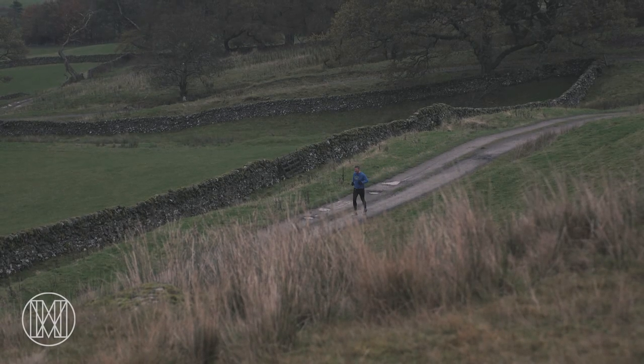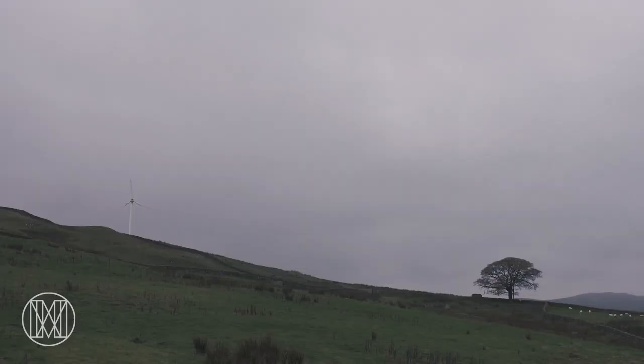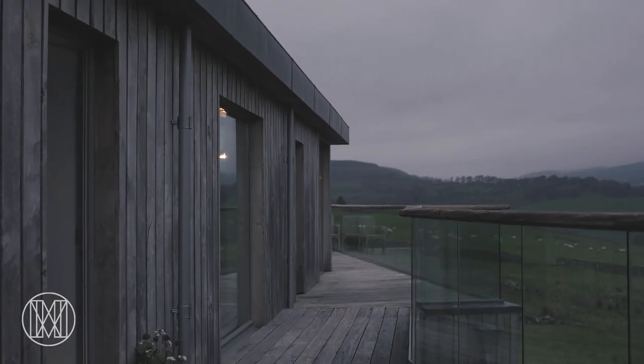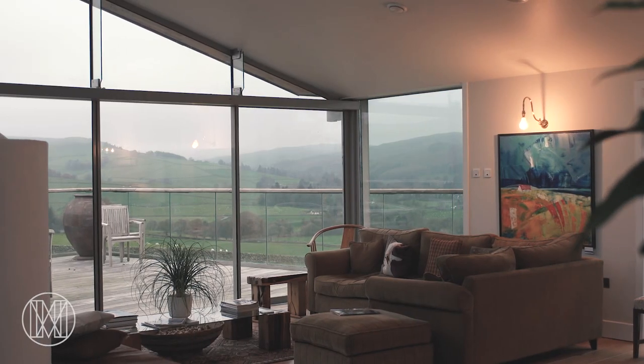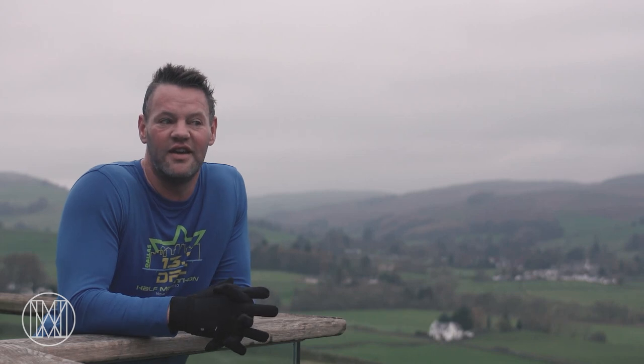So I started every shooting day, as you know, with a 5 mile run. And good gracious me, what a place to go running in. We're staying in an eco lodge, which we'll do a little tour of, but it's just epic. I'm really, really lucky, as I always say, to be doing this.